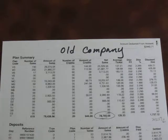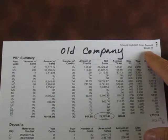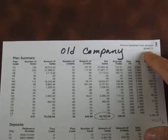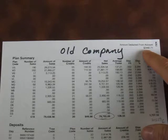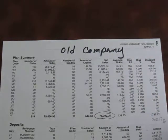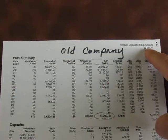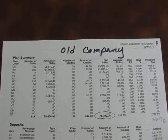But now here's the interesting thing, look at the top of the page up here. You'll see the total amount deducted from the account was $2,442.71. So what you're going to find out is this is the number you have to work with. This is what tells you what your effective rate is.